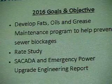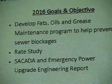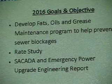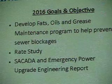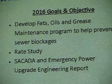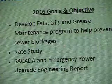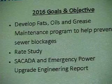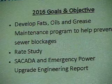We need to redo or upgrade the rate study. Again, that was discussed earlier. It's been a while since that has been done at a detailed level. In the past, most of our rate analysis has been, what do we need to make sure our costs are met. Now we need to also incorporate a few more capital improvements in there and get those met as well. And again, the SCADA system and emergency power for the various pump stations. We're looking at what the options are there, and SCADA getting incorporated into the water SCADA system.